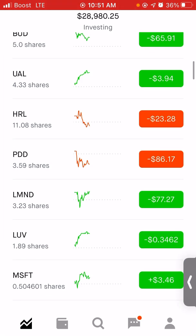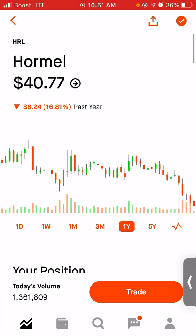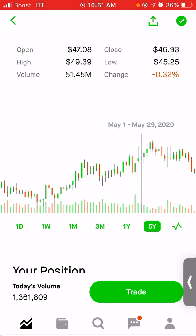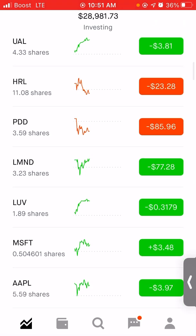So Hormel is just a stable dividend paying company, but just looking at the chart, it's at a 1 year low and pretty much a low for over 1 year. So just buying on valuation, hoping that I can buy low and sell high.